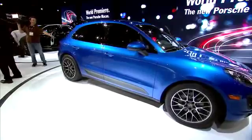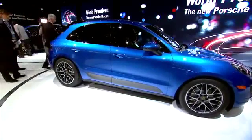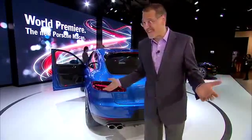It's going to launch with two V6 engines. One is an S model car, the other one's going to be a turbo. There's no base vehicle to start. That may come later with a Turbo 4, the first one Porsche's done in eons.